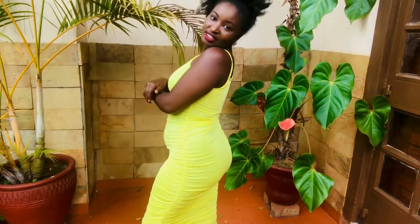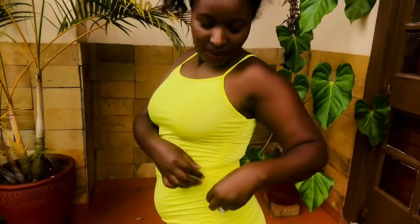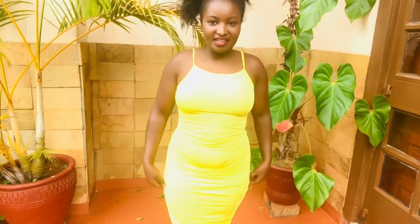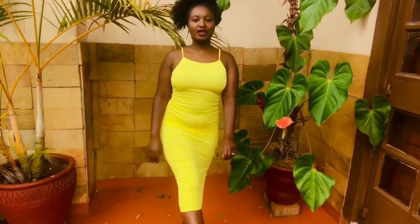It's really cute, and it has, as you can see, the design. Let me show you how the design looks like. See, it's really nice, and I love anything that can stretch. This one can stretch. It's really comfy.